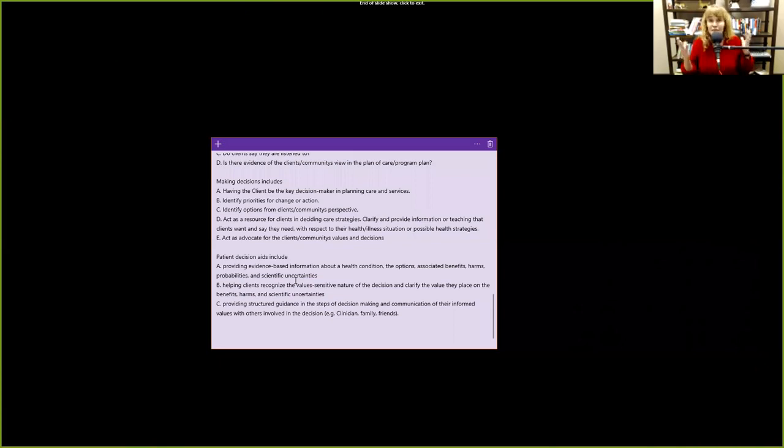So providing information about the treatment that we're looking at, helping clients look at their values and does it fit with this treatment decision we're getting ready to make, and then helping clients figure out how to make that decision. How do I figure out if this is right for me?